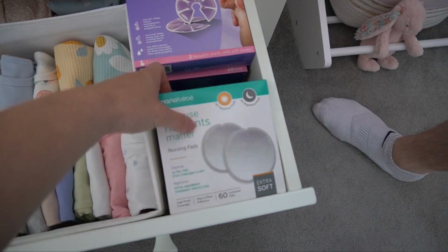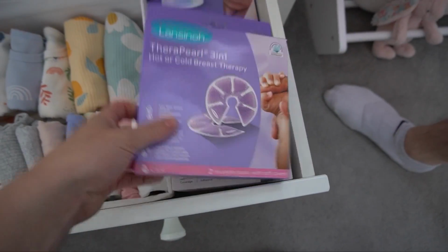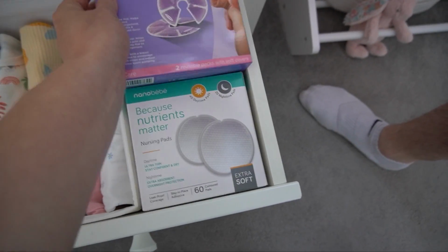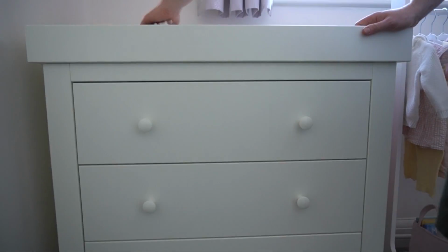And then I've just got some breast pads and some other breast related items here that I've heard are really good, just to store them away for now. Right, let's close the breast related items. Those are the drawers.